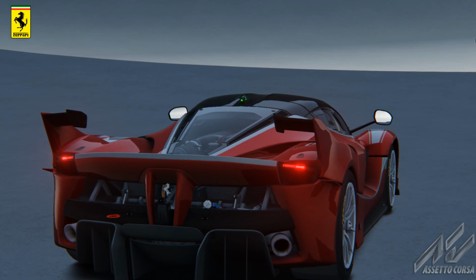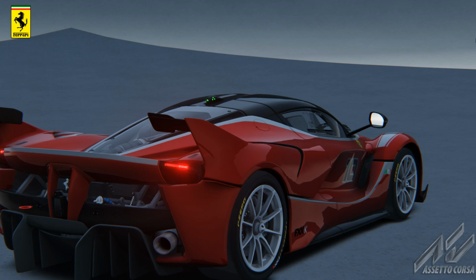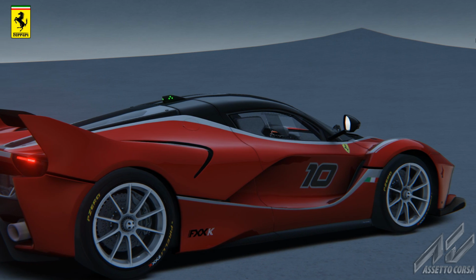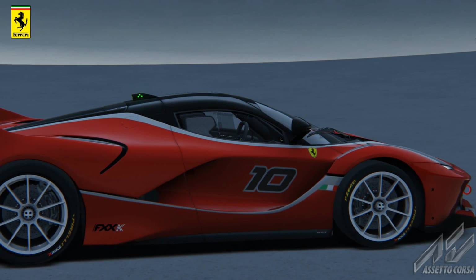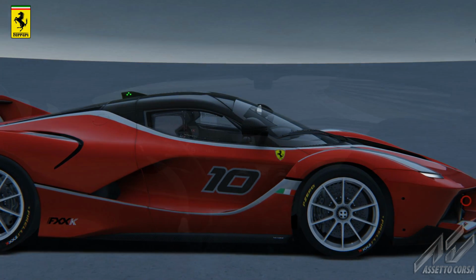And finally, the speed. Even against other extreme Ferraris such as LaFerrari and the 812 Superfast, the FXX K appears otherworldly. 300 kilometers an hour seems like a banal feat, and in fact you pass the 300 mark without even using the final gear. Let's take a look at the FXX K on track.